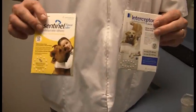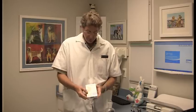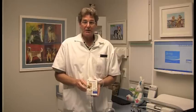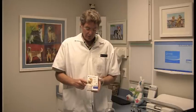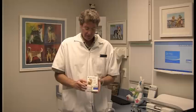We use Interceptor, which is a straight heartworm medicine. The product inside is called milbemycin. It prevents heartworms from developing. If a dog is bitten by an infected mosquito, the larvae are killed in their migration, never make it to the heart. The other good feature about Interceptor is that it also is an intestinal tract worming medicine. So it gets rid of roundworms, hookworms, and whipworms every month too.